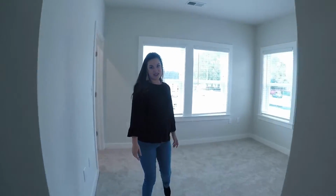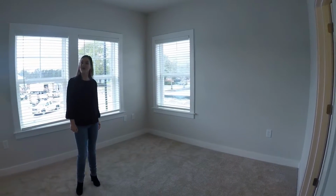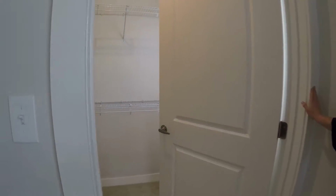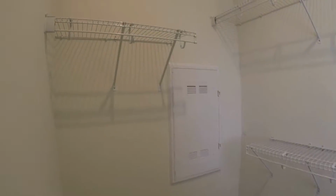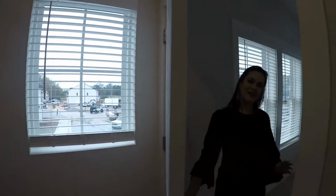Even more windows in this space, and I have a surprise for you. There is also a window in your closet in this layout. So please come on in and take a look. Once again, so much storage and then plenty of natural light right here in the closet area.